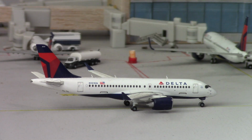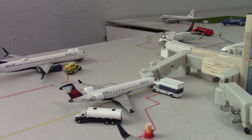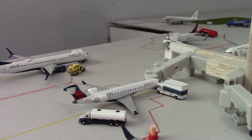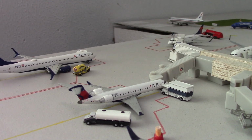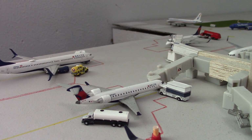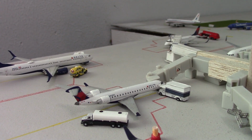Just taxiing past the rest of the A gates here is a Delta Airbus A220-100. This aircraft will be doing a flight out to Seattle, and then we'll be heading straight back here to Denver. Next at the gate here is a Delta CRJ 700, or should I say Mitsubishi CRJ 700. This aircraft is getting fuel and catering done, and then we'll be pushing back for a flight out to Salt Lake City.